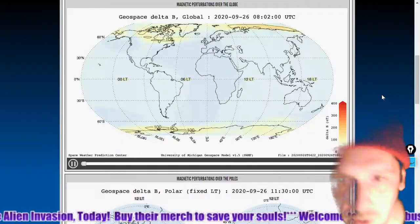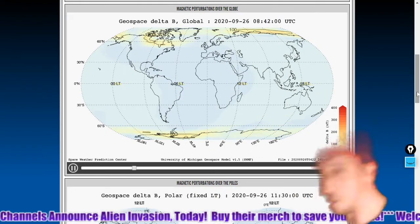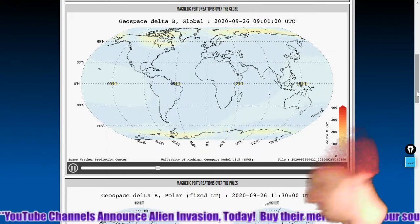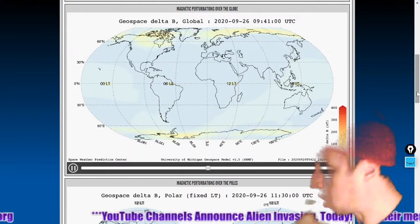Were you aware? Here are the ground magnetic perturbations. Now that we've looked at 4 hours of the magnetosphere, let's look at the ground level magnetic perturbations during this polar excursion. Where were you during the polar excursion?